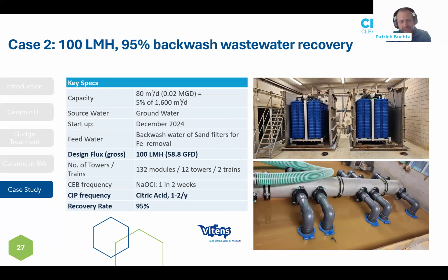Impressive settings here, if you're familiar with ceramic membranes: you might notice 1 hypochlorite cleaning in 2 weeks. So it's pretty seldom, a very low cleaning frequency. And citric acid, as of now, has not yet been applied. We considered 1 to 2 per year as per design, but it's already been in operation for more than 6 months. No cleaning has been required, and the design recovery was 95%. We are continuously supporting and optimizing the operation. Currently, we just received the message that we are already reaching 97%.